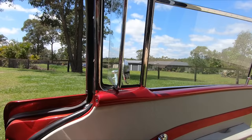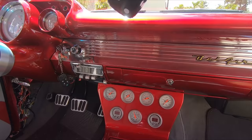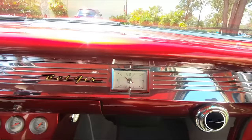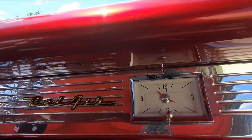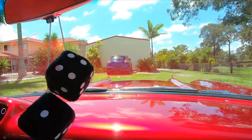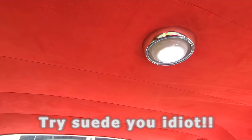That's pretty cool. In the interior, the dash is pretty much stock standard. Got to have your requisite fuzzy dice. It does have a Vintage Air system in it. I have not hooked up the AC system yet, but there is the Vintage Air. Original 57 dash clock. Aftermarket mirror. It's got the day and night flicker on it. The original mirrors didn't have that. The headliner is all red velour or red velvet.